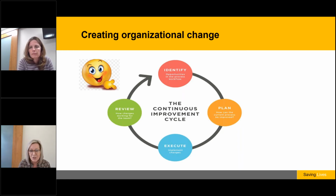The third step of this is to execute. How can you implement this change? So Tammy and I did this huge educational program. We rolled out the new education plan. We started doing continuous simulation. We were doing mock codes with our staff. We developed these protocols. We created all these guidelines and what's called PolicyStat here, where people can go and see what our policies are. And we just did a ton of training with our staff in the sim lab, at the bedside with them.